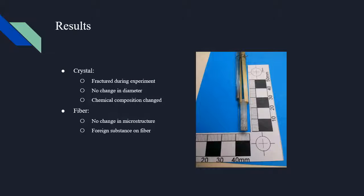With our successful trial, we were able to draw some results on the feasibility of these materials in a molten steel environment. After being removed from the molten steel, the crystal suffered from internal fractures, but showed no change in diameter. However, the chemical composition on the surface of the crystal showed a change. The fiber did not give any indication that its microstructure had changed, but the results did show that a foreign material was on the surface, similar to what we had seen on the crystal. This foreign material present is most likely due to residual molten steel on the materials.